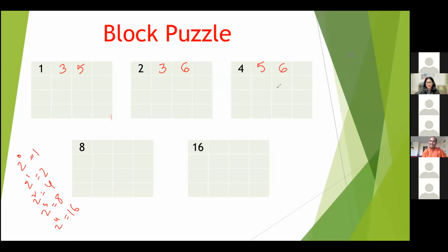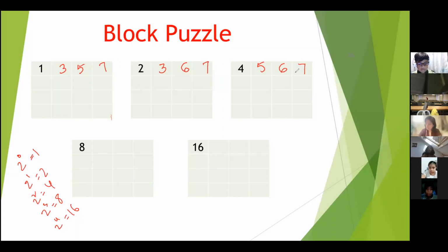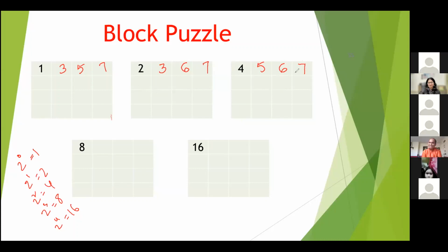Now, how do you get 7? Can anyone tell? 1 plus 2 plus 4. Yeah, 4 plus 2 is 6, plus 1 is 7. So you need to write 7 in all the 3 blocks here. Does that make sense? That's easy, right? So far, it's easy.